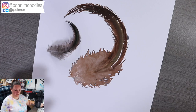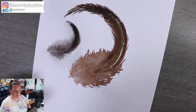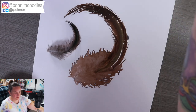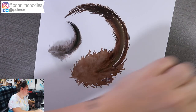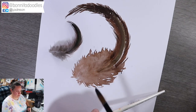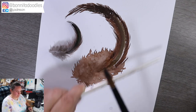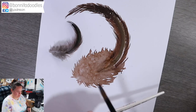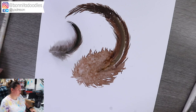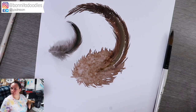Now I want it to have that mottle effect in there because I like it. So I'm going to wet my brush. I'm not going to put any up here. I want it just to be down. There's the odd one that's gone up there. I just want to give it that mottled effect. Let's just grab. Oh, it's done it anyway.